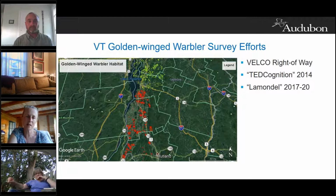Right, and yeah, we'll go into more detail of some of the work we've done near Burlington, but there's also a large concentration of golden wings and blue wings down in West Haven on some property owned by the Nature Conservancy. But in general, this population of golden wings is the only known, well, we think it's the only known population in New England right now.